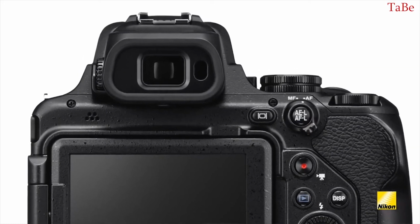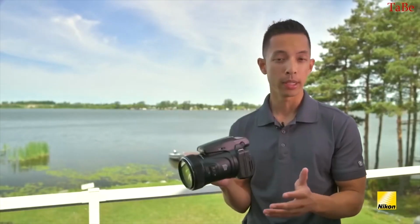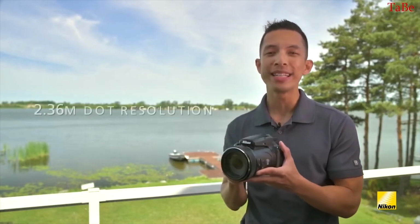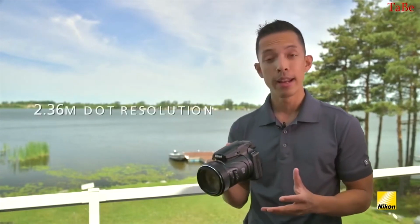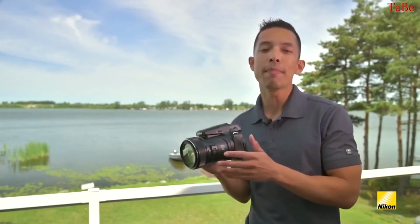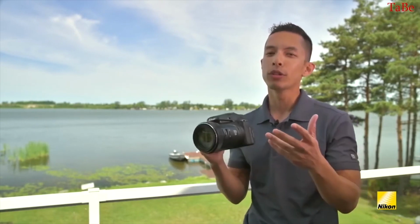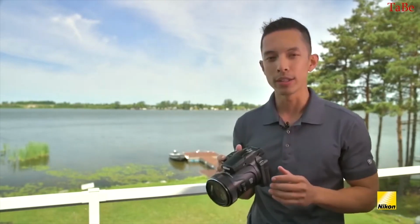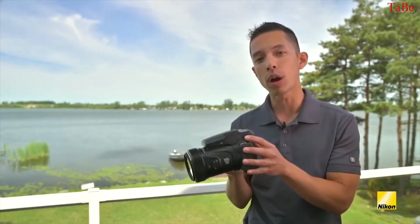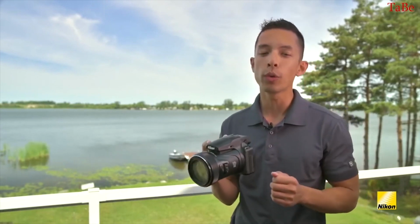This is the highest resolution electronic viewfinder we've ever put into a Coolpix, coming in at 2.36 million dots. Now, not only has the resolution increased, but both the size and magnification of the EVF have been greatly enlarged, meaning that the image looks larger and you can see more details as well. The viewfinder also comes with an eye sensor, ensuring that the EVF only turns on when you place the camera to your eye.